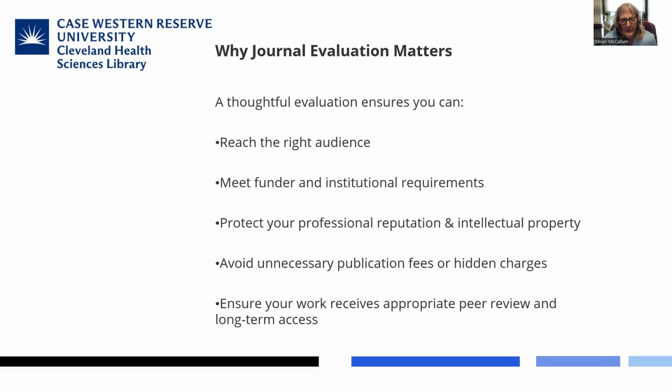A thoughtful evaluation ensures that you'll be able to reach the relevant audience to your topic, that you'll be able to meet the institutional requirements, protects your professional reputation and the actual intellectual property, which are very important. Avoid hidden charges and ensure that your work receives the appropriate peer review.